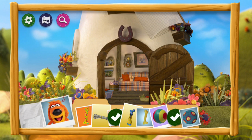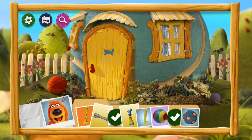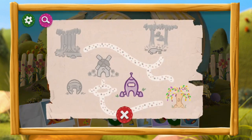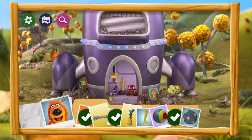Do you see anything from our list here? If not, let's try looking at Purple Panda's spaceship. That's not one of the items in our case file. Let's keep searching. You found it! Let's check. This isn't one of the items we are looking for. Great work! Let's check it off.